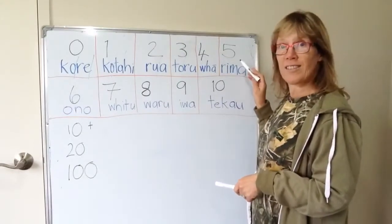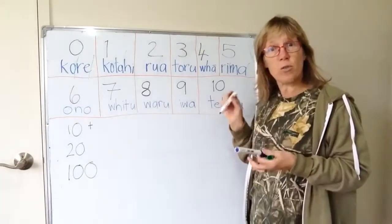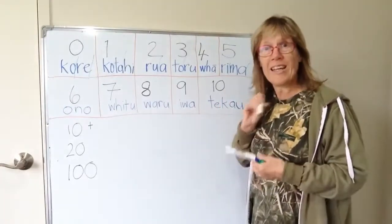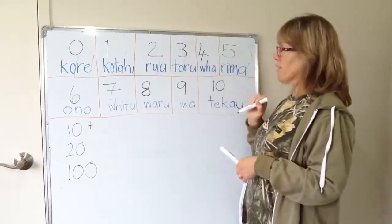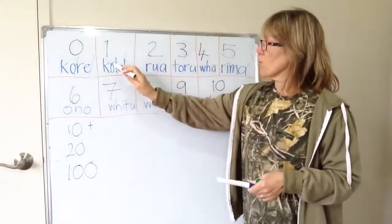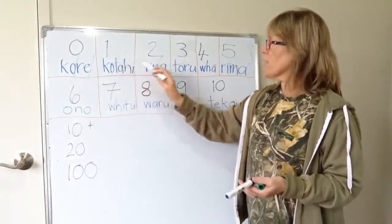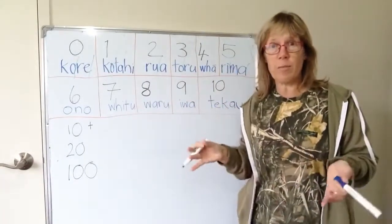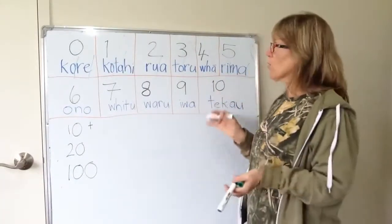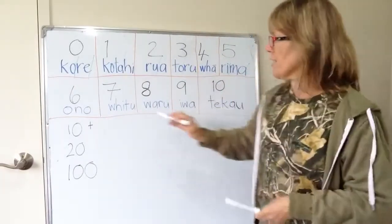For 5, it's rima, rima, and the i is short, rima. It's not a long i, it's rima, rima. 5. So normally when we're counting we start from 1, so you could say kotahi or tahi, rua, toru, whā, rima. So when you're learning something from the start, if you don't already know those, you can practice like that, just with the first 5 and then add the next.